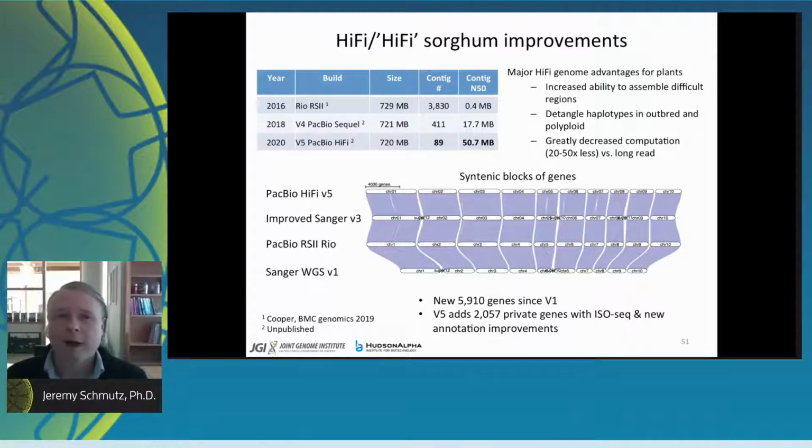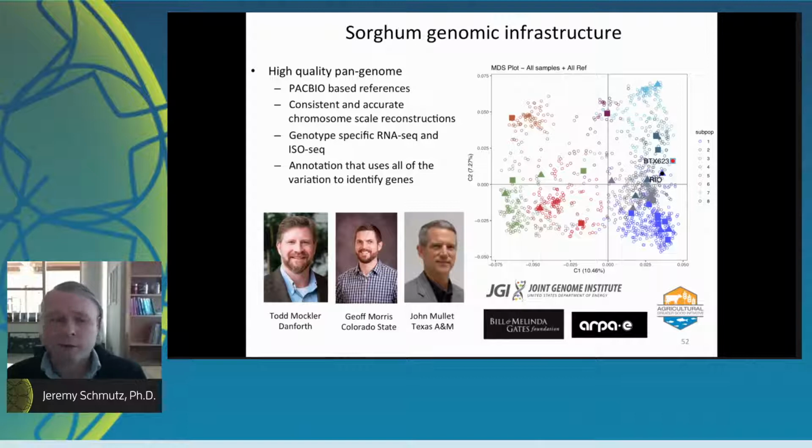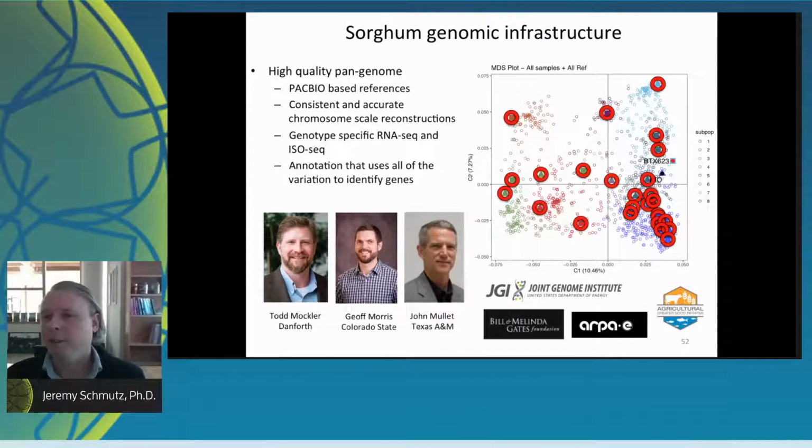So this is just one HiFi genome. Think about what we can actually do with this stuff. We've been working with collaborators, including Todd, Jeff, and John, to really build the sorghum genomic infrastructure based around high quality pan-genomes and lots of resequencing data. This is just an MDS plot showing you genetic relationships. Every one of these little circles is a resequenced sorghum genome. Every one of these larger squares, circles, and triangles are reference genomes that we've sequenced now for sorghum with long read and HiFi to try to build this large scale reference genome.